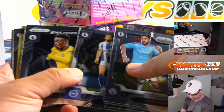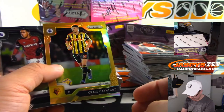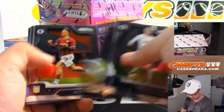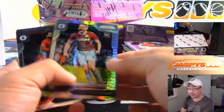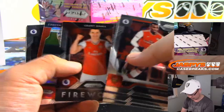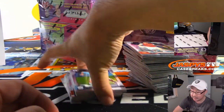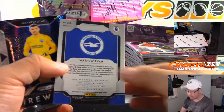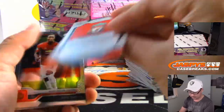All right, next box. This is Pick Your Team 4. And we got a gold, 4 out of 25, Craig Cathcart for Watford. There's Danny Ings, Southampton, former Liverpool prospect. And Sean McGinn. There's Riyad Mahrez for Man City to 149. That'll be for Arthur Hackett. Matt Ryan. Different Matt Ryan. Andrew Robertson.